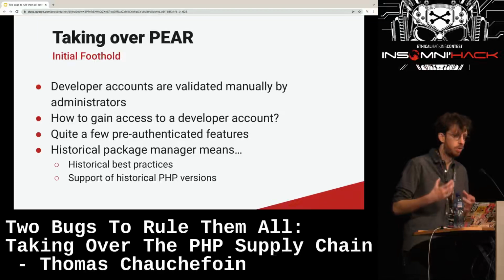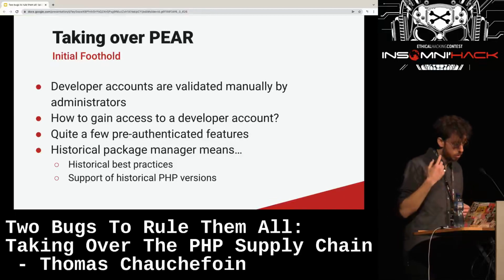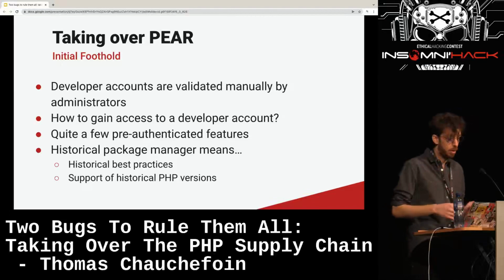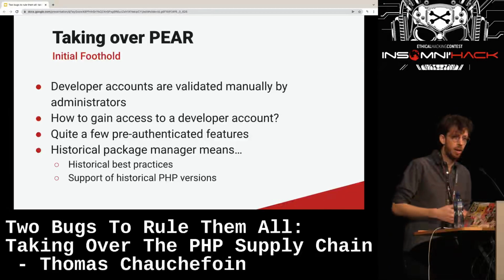And it's a project, part of the main PHP project. So it's below the umbrella of the PHP core, and it's slightly different from Composer. Because developers have to request accounts, say, okay, my name is my real name, this is my email address, and this is the reason why I want to create a new package on PEAR. And administrators can either allow or disallow it. And it's not perfect for us because we would have to kind of fly, and we're not trying to get involved in any kind of social engineering.